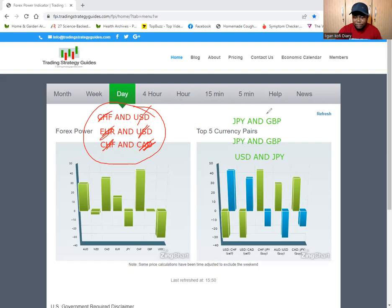What of the weaker side? We have GBP here on the monthly and also on the weekly, but we can't find it on the daily over here. Okay. What of USD? USD is here, but not on the first two. And then JPY is here, and it is here. So on the weaker side, we have only JPY. So we only have one currency this week, which is JPY.